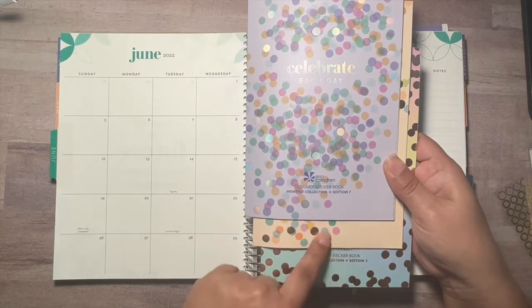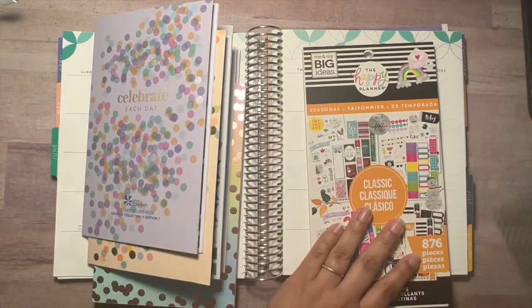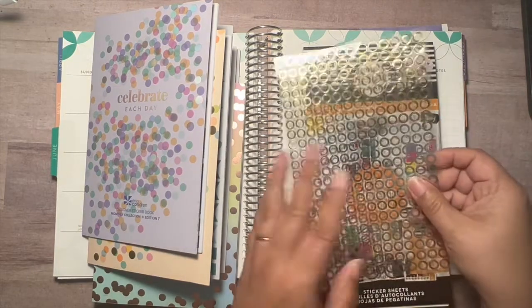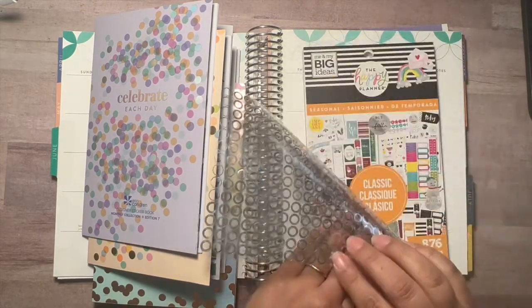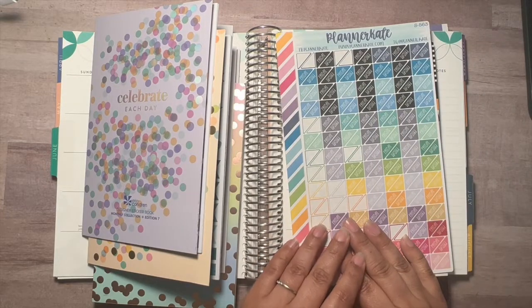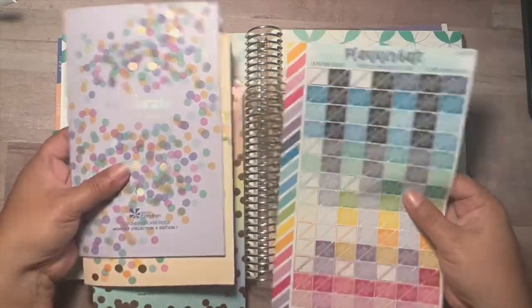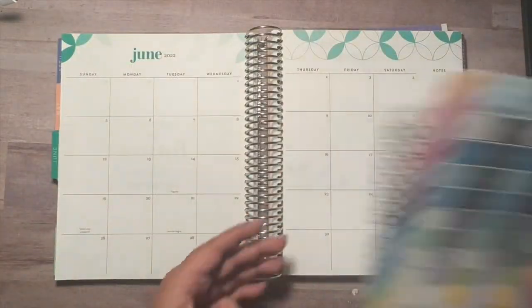Okay, so I have my Erin Condren sticker books. I have collection 5, 6, and 7. I do have the Happy Planner seasonal. I have Erin Condren, I don't know what these are called, they're circle dot things. And then I have Planner Kate payday stickers. So let's go ahead and put some of these down and talk a little bit about June.